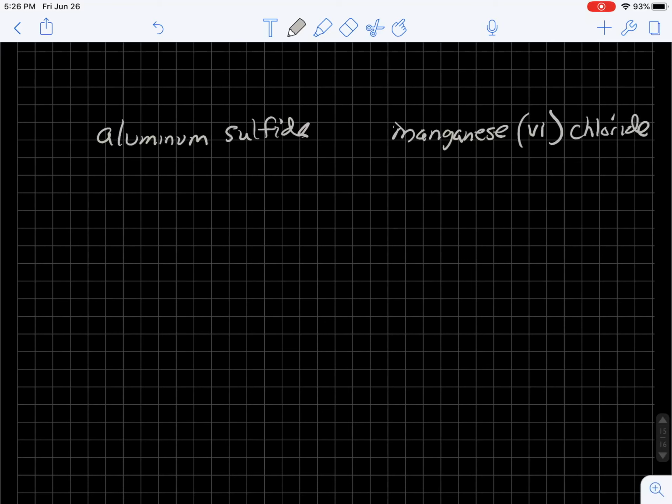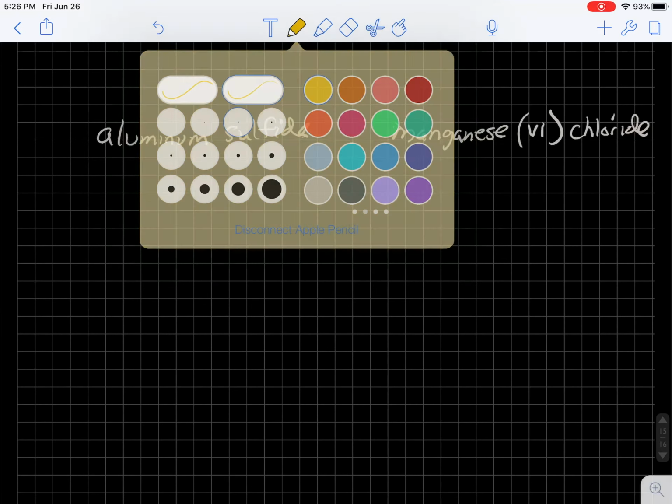So let's stop here for a second and give you two to try, one with main groups and one with transition elements. So let's do aluminum sulfide. That's one. And then let's try this, let's do manganese, because you know I love when people make a mistake on manganese. Let's do manganese 6, and we'll do chloride. All right, so I'm going to pause here, and you can pause, work them out, and then come back. All right, I'm back. Here we go.